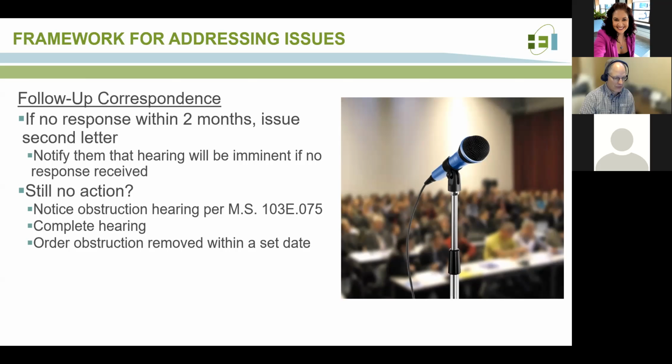So we've already sent off 2 of these letters. We found out that 2 of the 4 pipelines did not have conflicts with the public drainage system, but of the 2 that did, we already sent off that first initial correspondence. One of the pipeline companies, we got no response within a 2-month period, so we issued a second letter, reminding them of the same things we did in the first one, and that a hearing will be imminent if no response is received from those companies. And that actually did prompt a response from that pipeline company to engage the watershed district. So that's kind of where we're at right now with the Rice Creek Watershed District response with those pipeline companies.